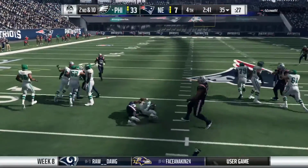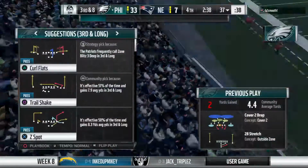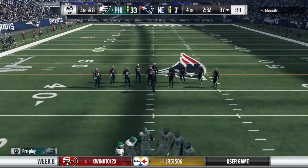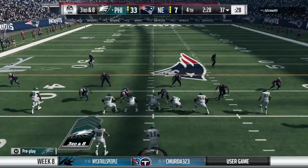And now here's a carry heading left. And unable to get downhill there as he'll take this up to about the 37. Just a couple there on the 2nd down run. Now they're staring at a 3rd and 8 situation. And the defense searches for one more stop here after the run on 2nd down.